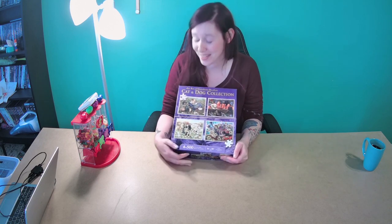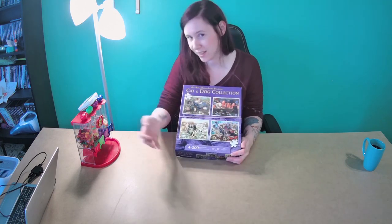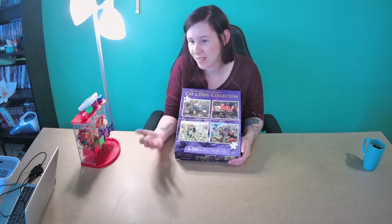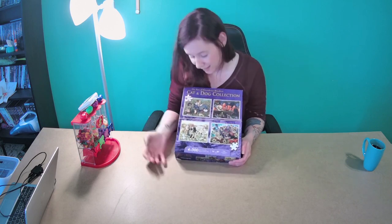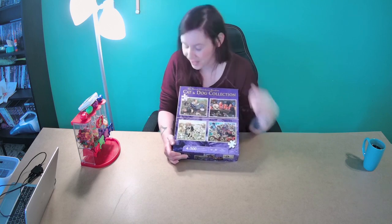Oh, I almost left this at the store. It was a struggle. I'm like, so cute that I want more pieces, but it's so cute. What? It was only $4.99. Like, come on, that's like $1.25 a puzzle. For these little faces, that's more than worth it.